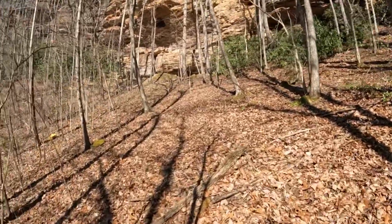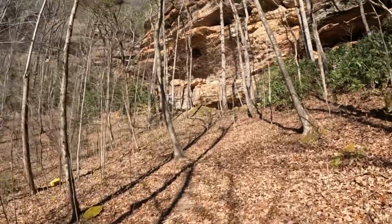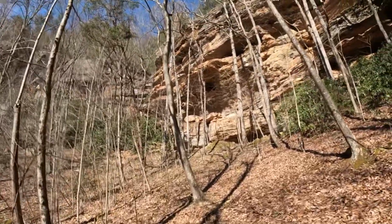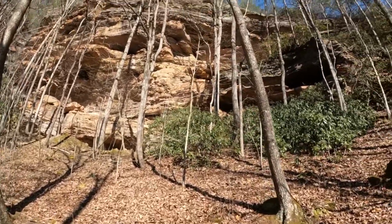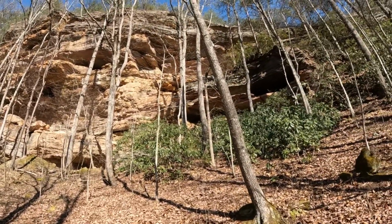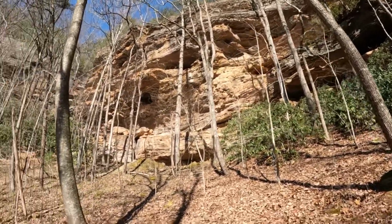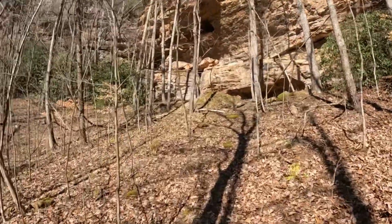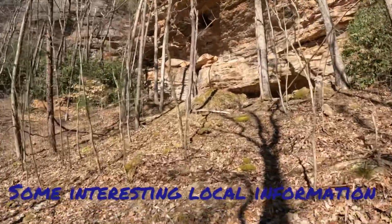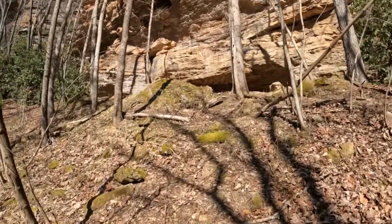I don't know if they're man-made or Indian-made, but they've been there ever since I was a kid. Ever since I can remember, they've been in there. They're actually right in there. We'll have to climb up there and look at it in a minute. We'll make our way on up here real quick to the shelter. It's been a few years since I've been here, actually.